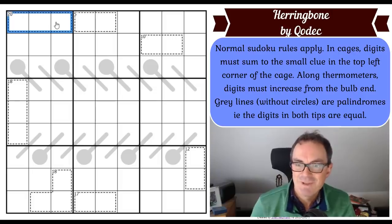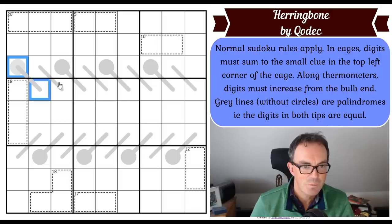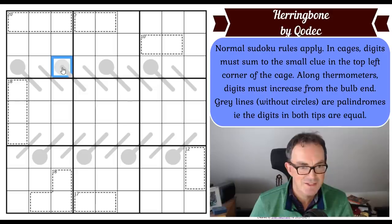Along thermometers, digits must increase from the bulb end. Well, okay, now this is something of a joke, isn't it? Because we just have a series of very tiny, short, stubby thermometers in this grid. And all we're being told is that this cell here has to be higher than the bulb end. So it could be anything. It could be 4, 5, 6, 7, 8, or 9.